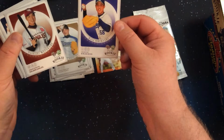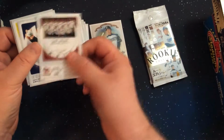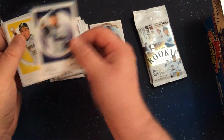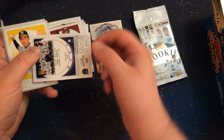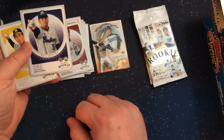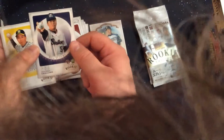Not saying many of these players' names at this point because I'm not 100% sure that I'm pronouncing them correctly. This is a card I saw a picture of on one of the blogs that I was reading. Don't know anything about the players. But a pitcher for the Swallows.